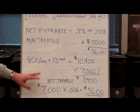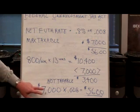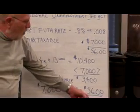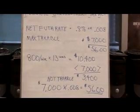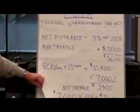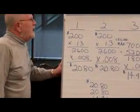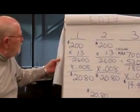So here's what we get for an individual in this example. We get $7,000 times 0.008, or $56 that we have to pay in FUTA taxes for this individual. Let's take a second example.